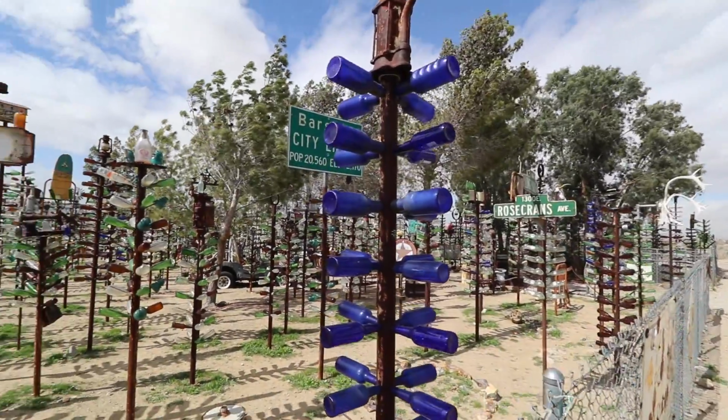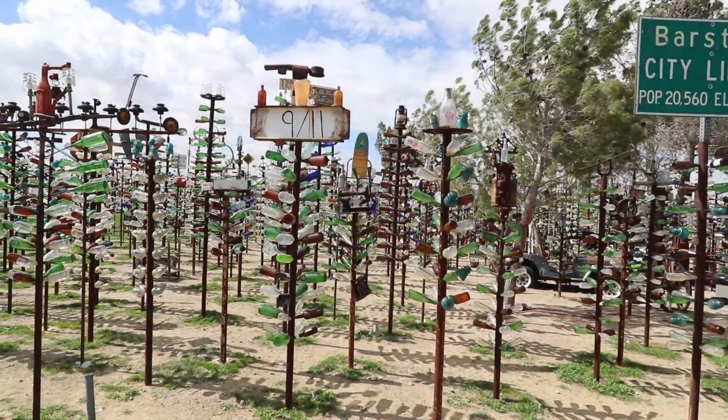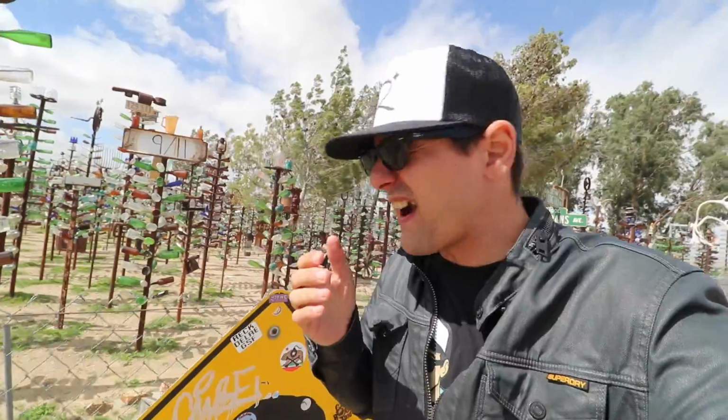All by himself since the 1980s, the guy who lives here, a dude named Elmer Long, has been planting his special trees in front of his house. I bet the first couple of trees weren't that impressive, but as you can see now, you can't even see the house from the road. Ugh. It's very, very windy, very dusty.